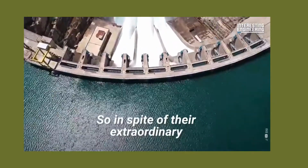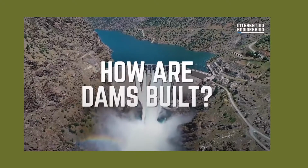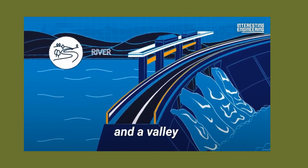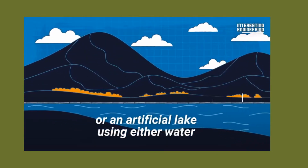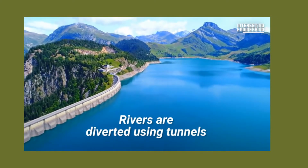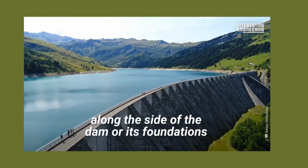So in spite of their extraordinary size and capacity, how are dams built? Dams are usually built between a water source such as a river and a valley. The valley is later converted into a reservoir or an artificial lake using either water redirected from its natural source or elsewhere. Rivers are diverted using tunnels along the side of the dam or its foundations.